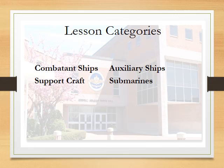This page of slides shows you the selection page. Here, the student will be able to select the category or the lesson title that they would like to study. All these titles are hyperlinked to another page where the student can see the lessons they would like to study.